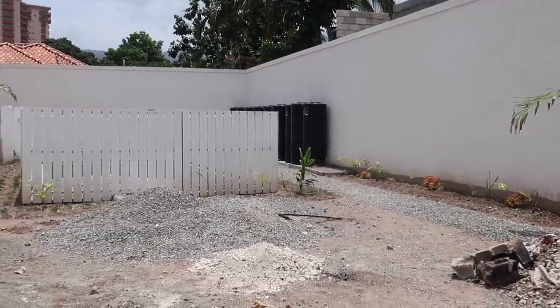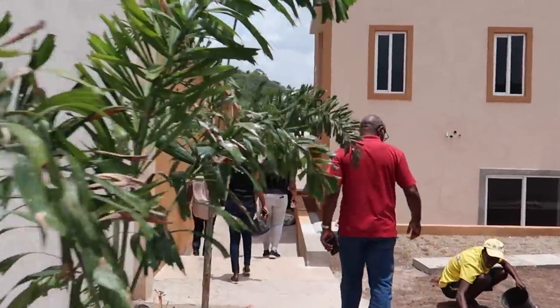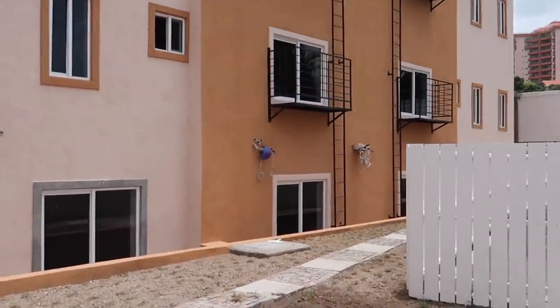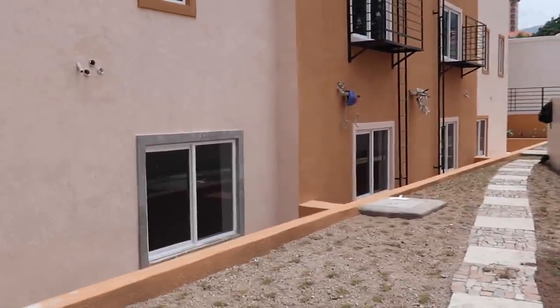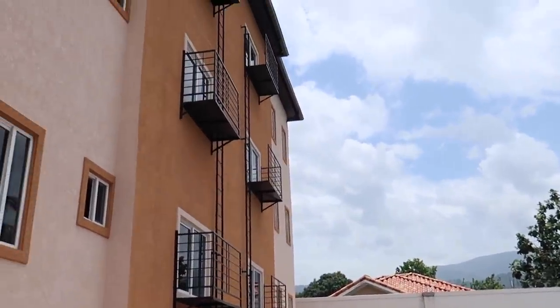Alright, so I found out this is the drying yard. The pool is at the front, guys. I don't know how we missed the pool, but we need to double back. I need to go show you what the pool's looking like. But at least you can come out here at nighttime, chill out in your yard, enjoy the moonlight. And these are some of the fire escapes and balconies that you're seeing.